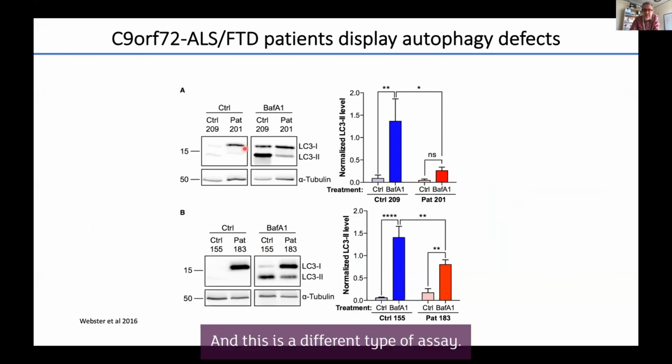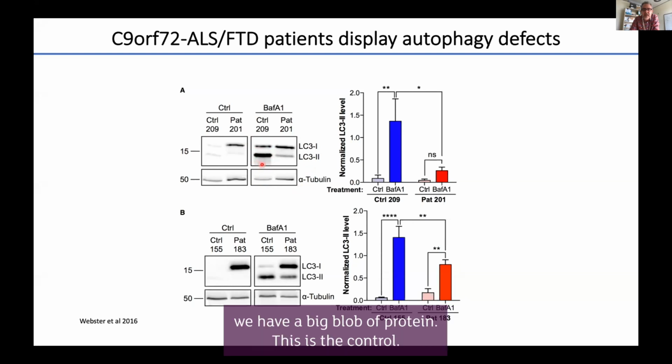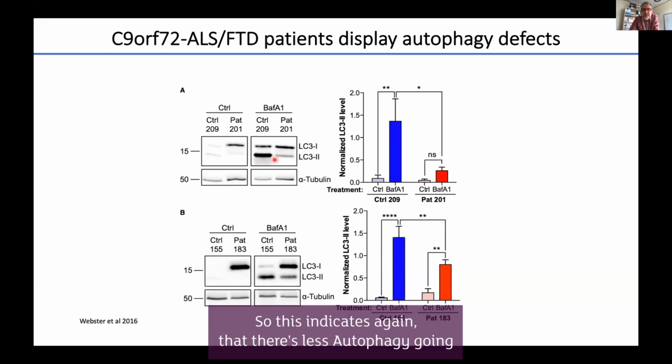And this is a different type of assay. It's not important to understand how this exactly works, but you can see here we have a big blob of protein, and this is the control. And then here in the patients, we have a lot less of this. So this indicates again that there's less autophagy going on in this patient.